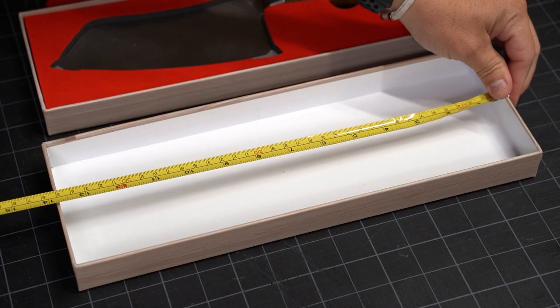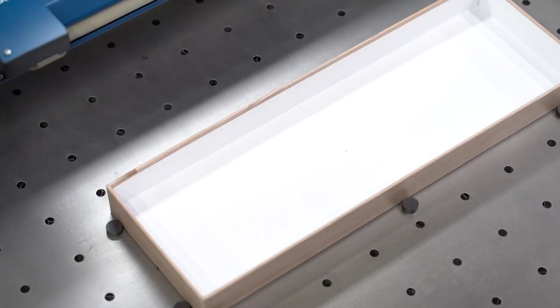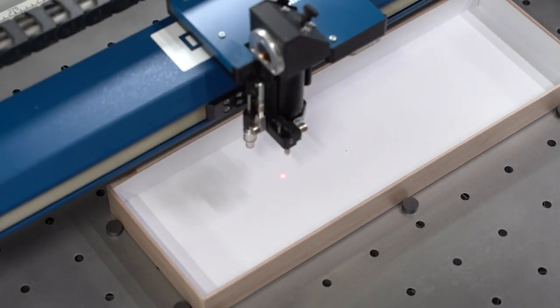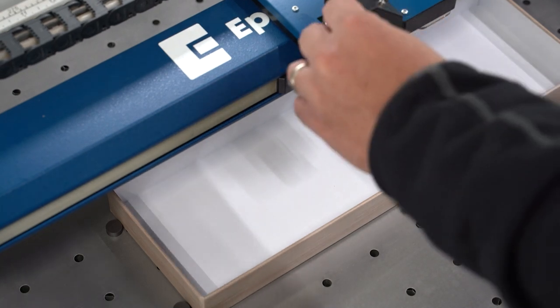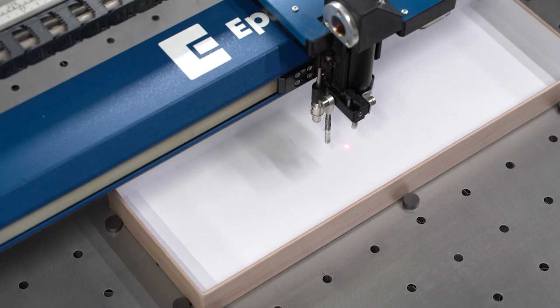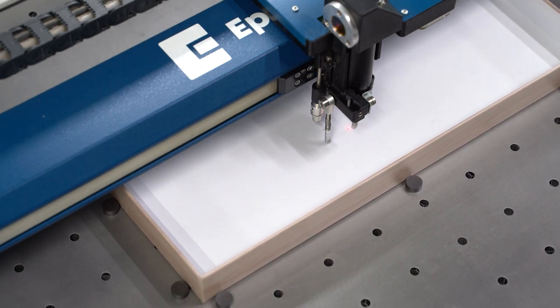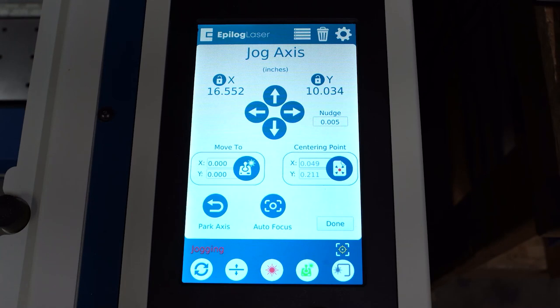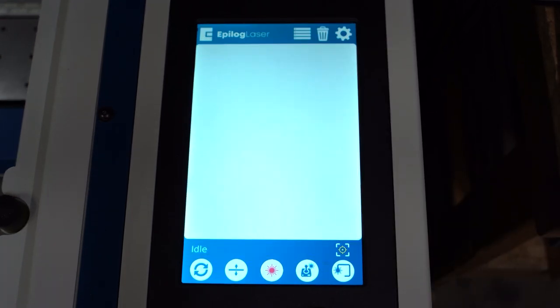We'll start by measuring our lid and marking our center point. Then we'll position our laser head over this center point using the built-in red dot pointer as our guide. From the Fusion Pro control panel, we'll set this as our center point so we can use center-center engraving.